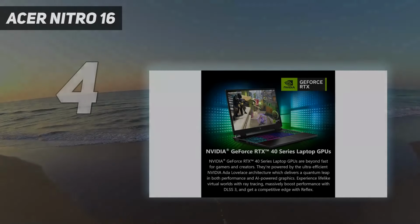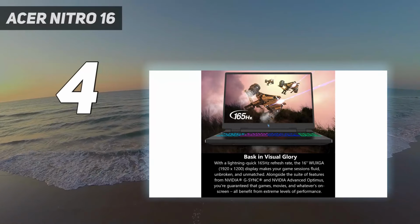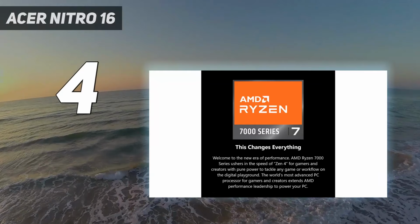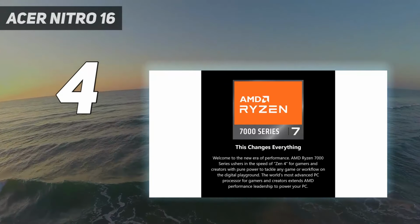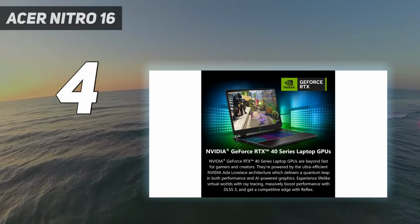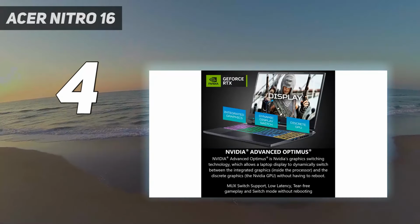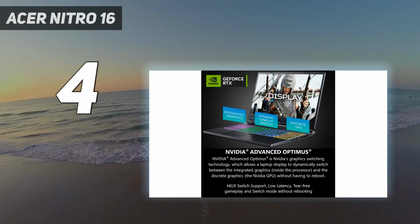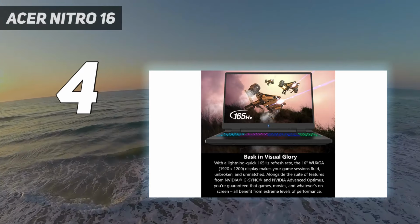Acer Nitro 16. With an outstanding mix of specs, speedy display, and fantastic price for its mid-range configuration, the Acer Nitro 16 is one of the best laptops for gaming for those with enough money to do a mid-range machine, but only just barely. The Nitro 16 will get you excellent 1080p gaming performance, especially thanks to a speedy 165Hz display that makes it perfect for esports and other competitive titles.